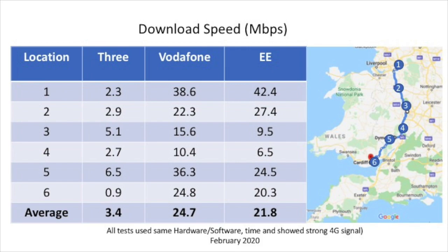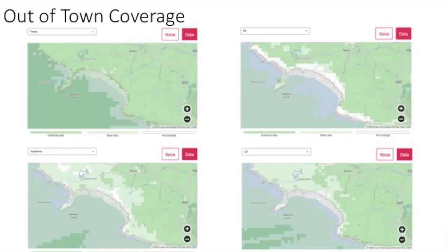One point of note is the 3 network. As you can see in this comparison, the 3 network does appear to have a significantly slower connection than others when there's a strong 4G signal. However, what we have found is that when moving away from towns and into the country, 3 does appear to have better coverage than the other networks. So although slower in some areas, there seems to be more areas you can at least get a signal compared to the other networks.